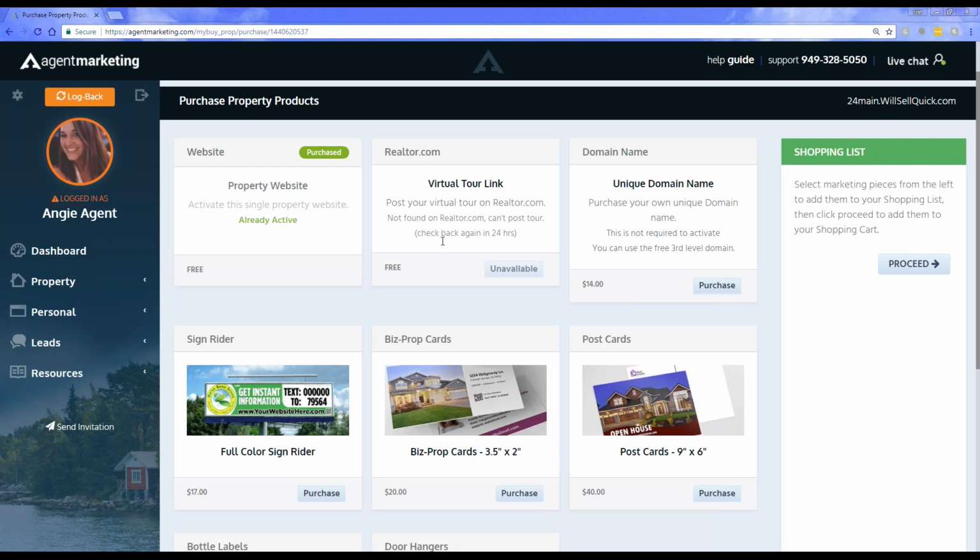This could mean that the MLS number is not in agent marketing or the property address does not match up. And when I say does not match up, if it's 123 Main Street and street is spelled out in Realtor.com, but it's not spelled out in agent marketing and it's just ST for street, it won't match. The addresses have to match exactly the same. So street has to be spelled out in both of them, or boulevard has to be spelled out or abbreviated, and so on and so forth.